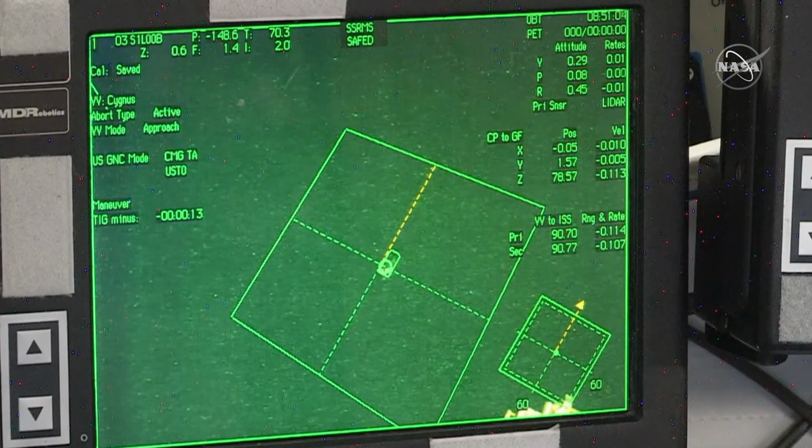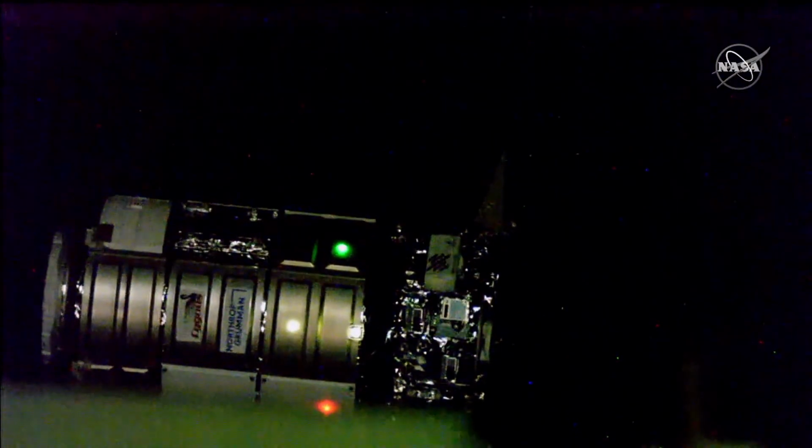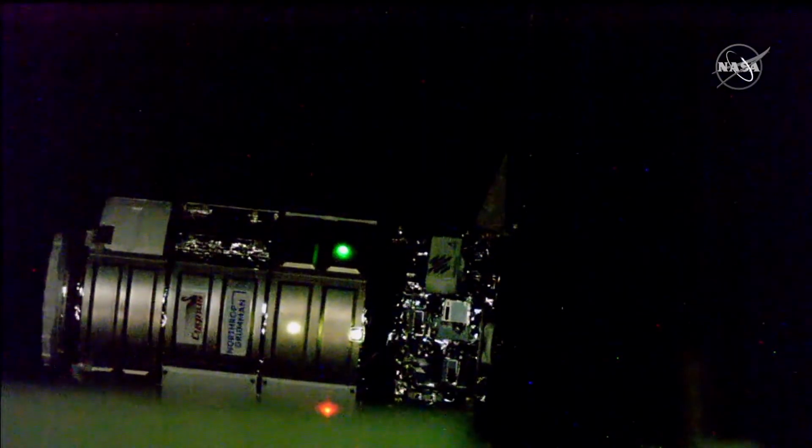Those words from NASA astronaut Mike Hopkins as he confirms with the ground that they do have good visuals of the Cygnus spacecraft from the cupola of the International Space Station.